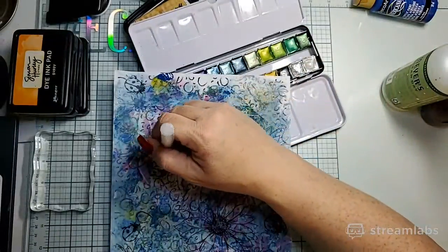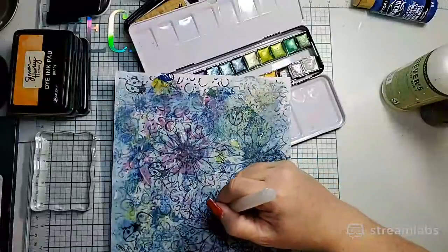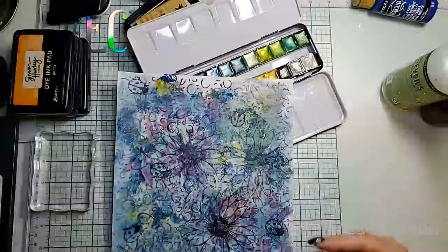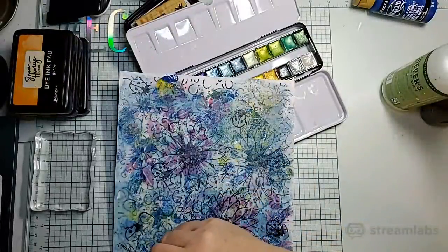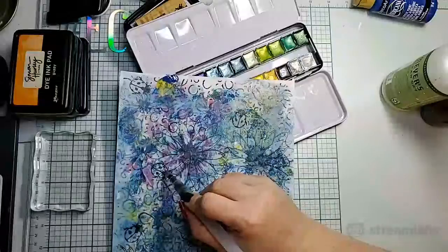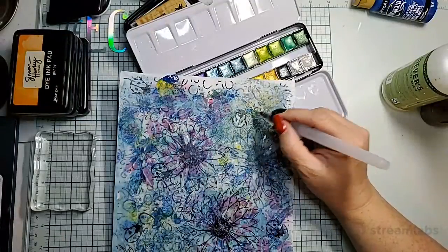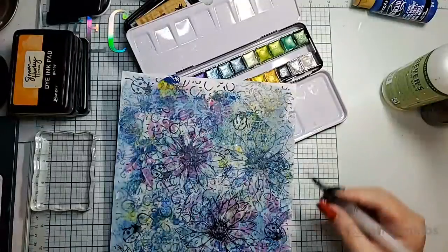Okay, just pick some areas, and I'm kind of following the shape of the petal. So it's not a straight line. It's kind of an arch. Okay. Again, it doesn't have to be perfect. Just give some of these little petals some shimmer. If you have Pearl-Ex, I don't know, just get crafty, creative, color in my little ladybugs.